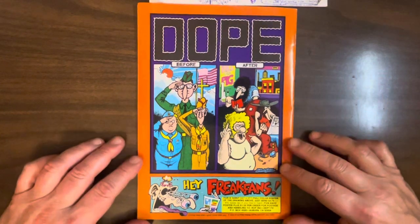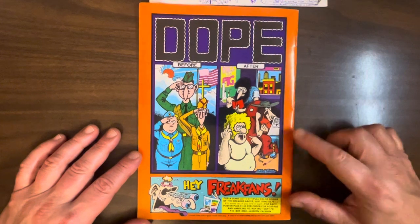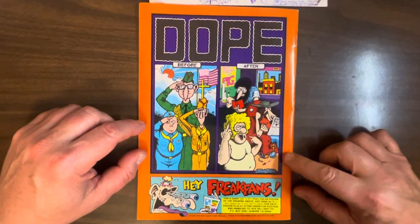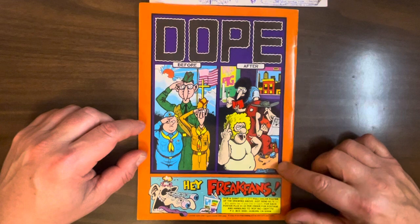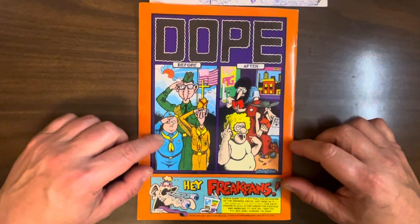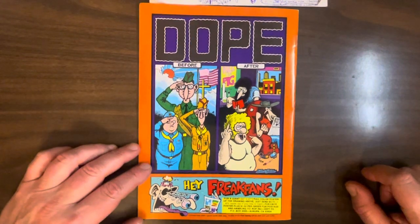Here, this back cover is a nice pinup, but it's actually an ad. This was sold as a poster. Dope. Before and after. I kind of like that. It definitely looks funner, the after. I'd much rather be doing this than being a Cub Scout, getting fondled by my Scoutmaster.